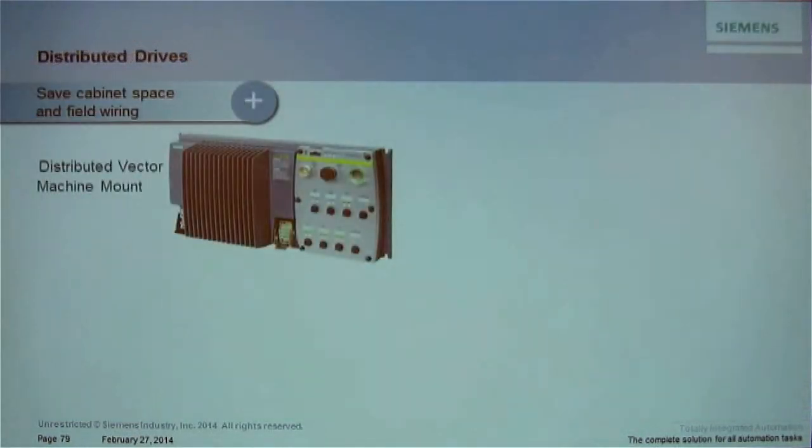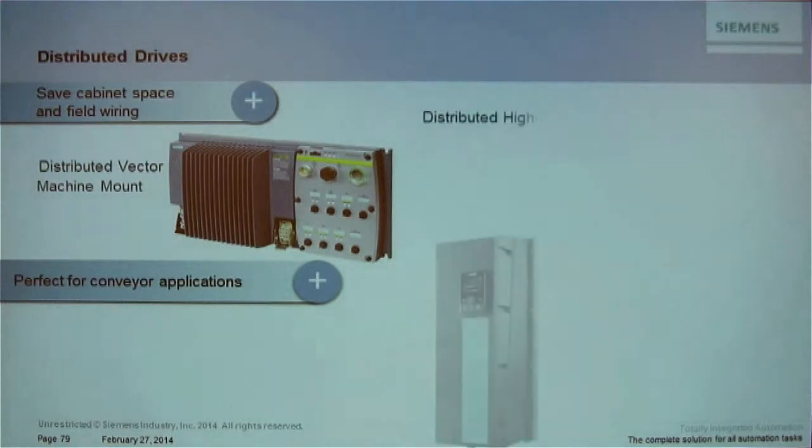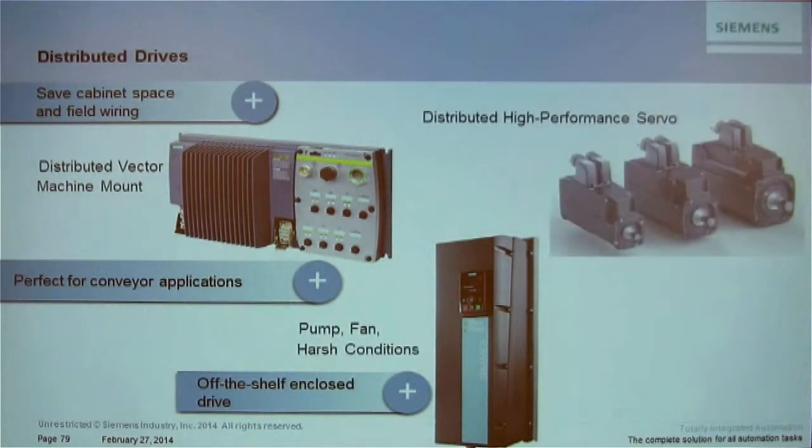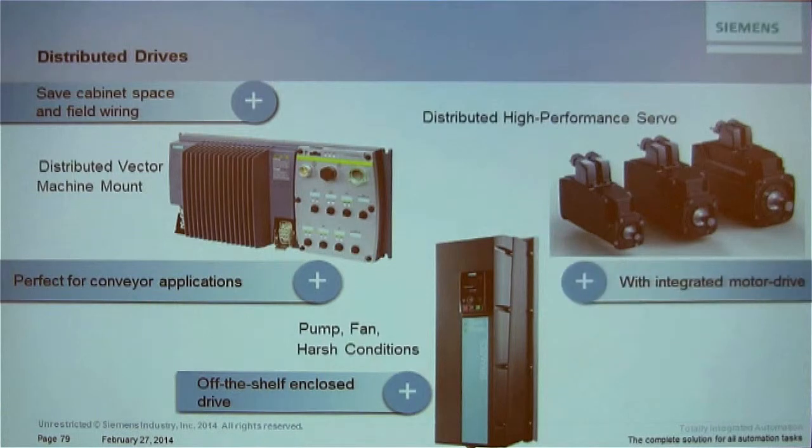If you need distributed drives, if for some reason you need to put a drive out near the process, we have IP65 drives. We have NEMA 12 fan and pump drives you can hang on the wall. If you need to mount your motor and drive, if your machine requires that, we have distributed drives in a servo format.